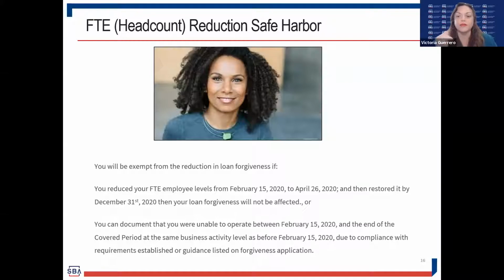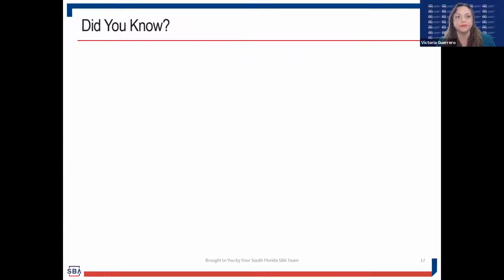So basically that means, remember, we had the CDC saying everybody needs to stay home. There's only 20% of people that can be in a restaurant. If you were affected by those guidelines and your business activity level dropped, and because of that, you had to let go of some of your employees or what have you, you're not going to be affected. You're going to be okay. Your reduction in loan forgiveness is not going to be affected if you fall within those guidelines.